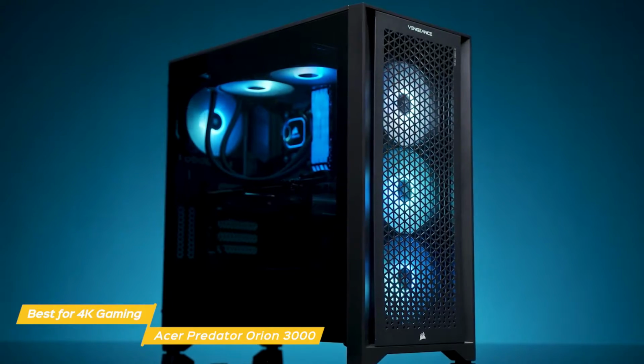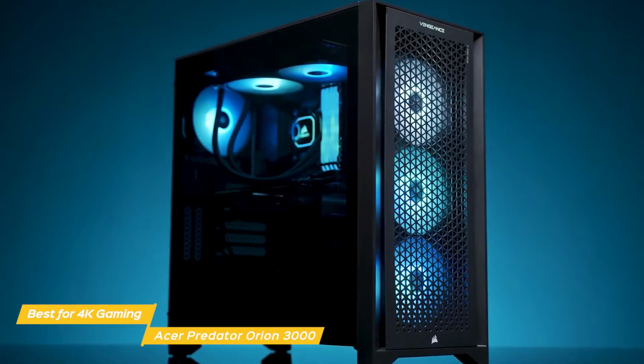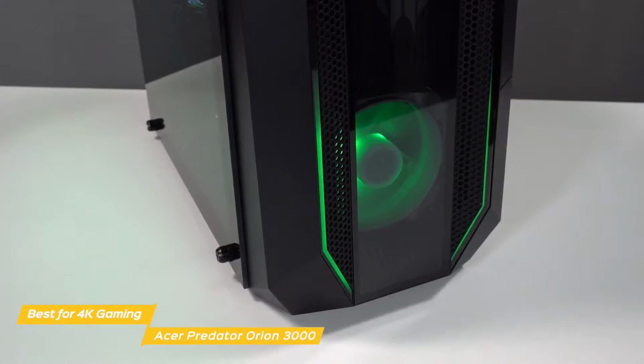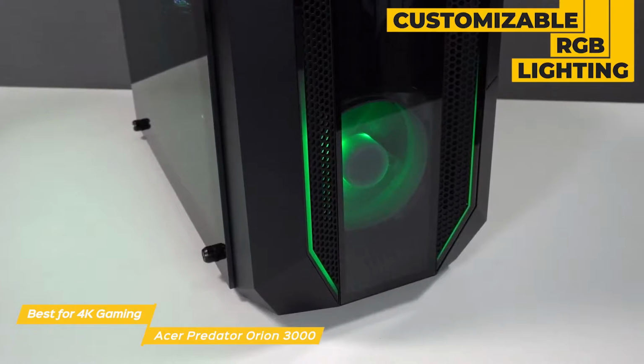Compare this 4K gaming PC with the performance and greater configuration options of the Corsair Vengeance i7200, coming up later in the video. The RGB effects in place are pretty impressive and include the front frostblade fan faced between dual light bars, with everything bathed in customizable RGB lighting.